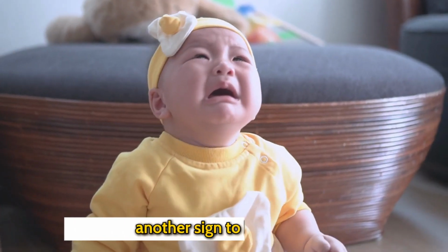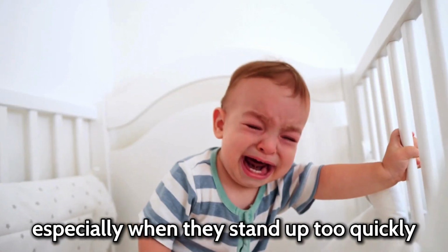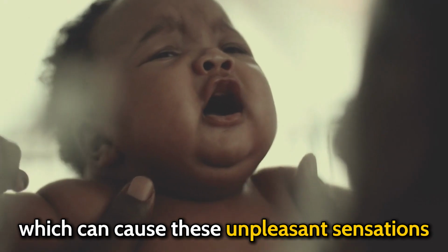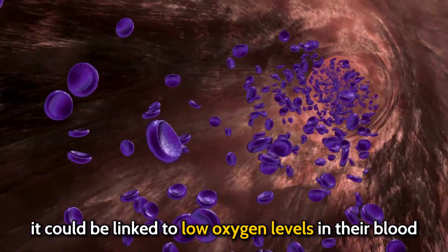Another sign to be aware of is headaches and dizziness. Kids with anemia often experience frequent headaches or feel dizzy, especially when they stand up too quickly. These symptoms occur because the brain isn't getting enough oxygen, which can cause these unpleasant sensations. If your child has been complaining about headaches or feeling faint, it could be linked to low oxygen levels in their blood.